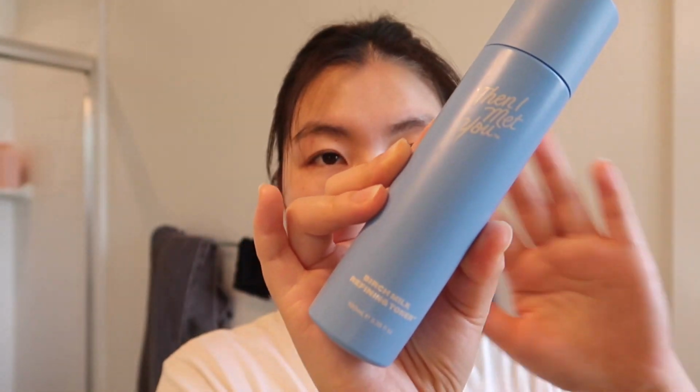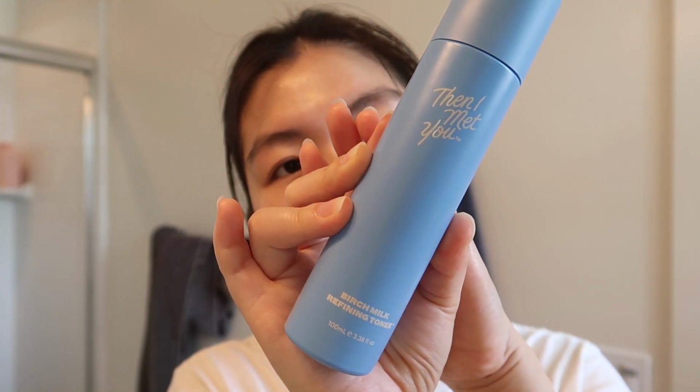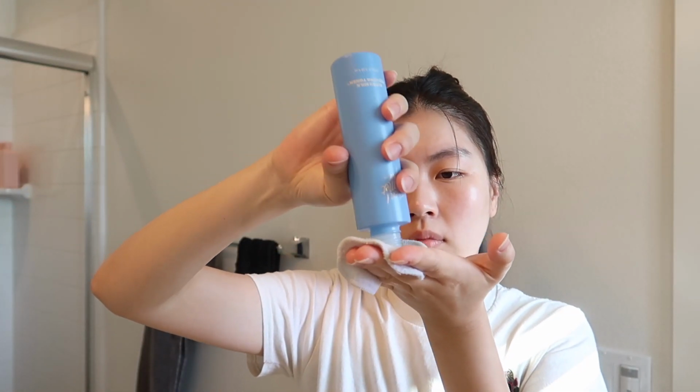Next step is toner. I'm using Then I Met You Birch Milk Refining Toner. Not only is this toner hydrating, but it also has a touch of AHA and PHA to gently exfoliate my skin. This toner helps prevent breakouts for soft, supple, and clear skin.